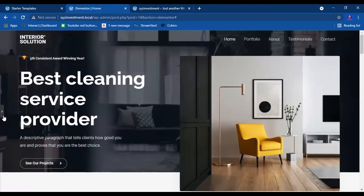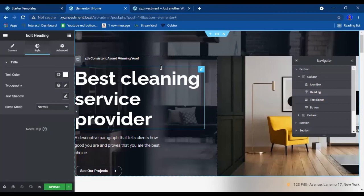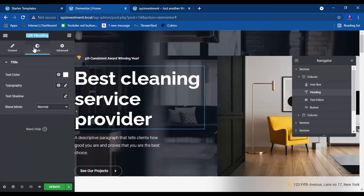To reduce the size of this text, select the text, go to style. So style controls the formatting of your widget. So this is called a widget. So this is edit heading. So this is the heading widget. So once you click on it, you are going to be able to edit it.